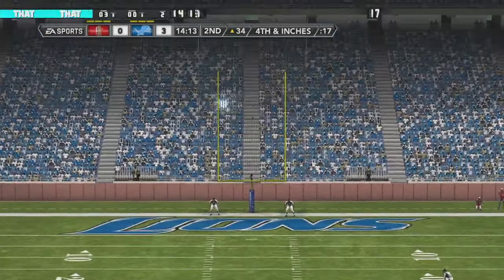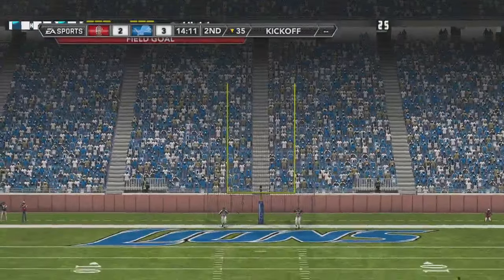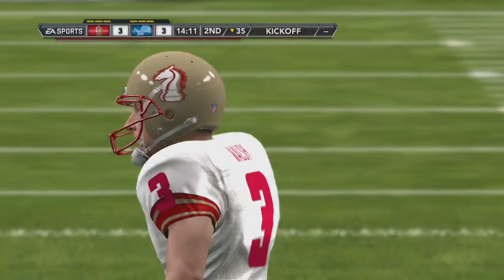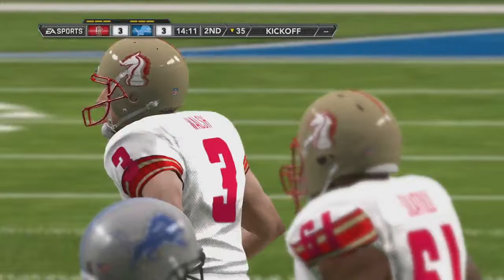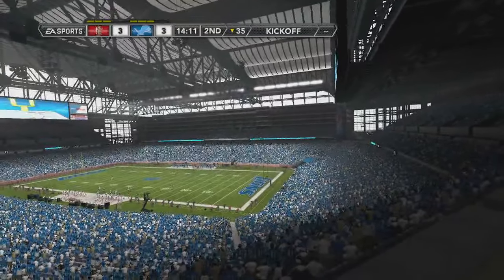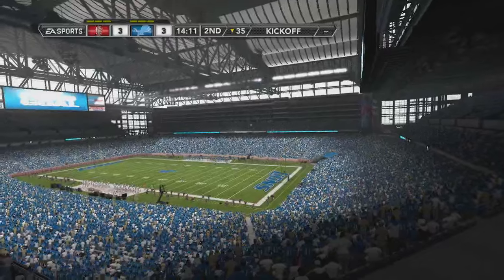It's up and it's good. He just showed off his incredible leg strength there. What a kick. Wow. Can you believe he made that one? That's my expert analysis there. Wow.